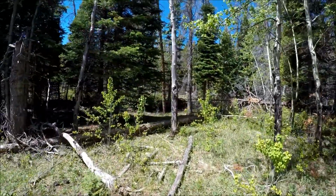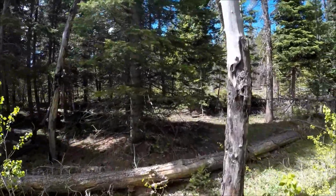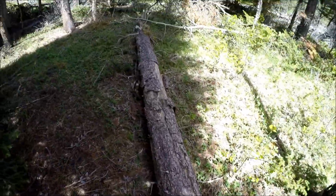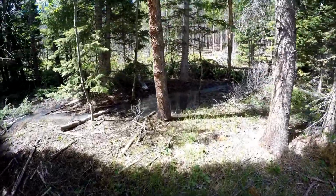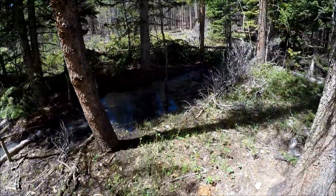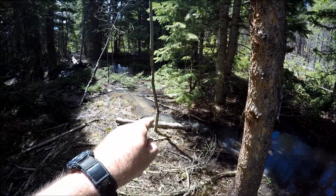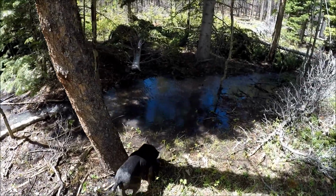And right over in this direction, if I'm not mistaken, should be a creek flowing. Let me step across this tree. Oh yeah. There we go. Good source of water flowing by right there. Yeah, this wouldn't be bad at all.